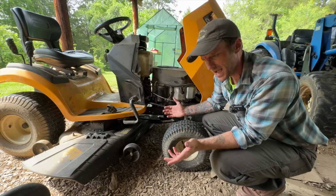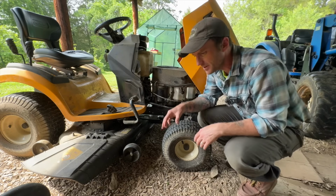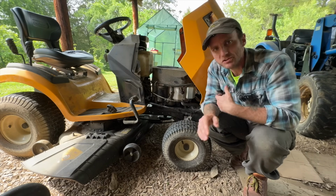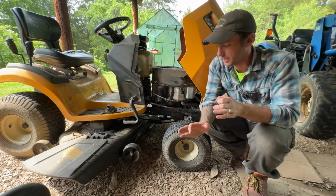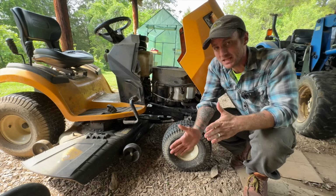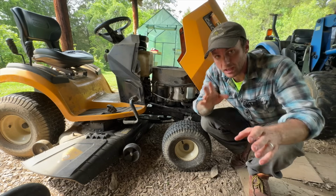And if I sound passionate, if I sound really upset, I am, because there's not even instructions in the manual for this Cub Cadet mower to change the drive belt. And it makes me wonder, did they set this up like this intentionally in a way to get you to go in and service it? Because I've tried everything and I have no solutions, and that's where hopefully maybe you guys can come in.